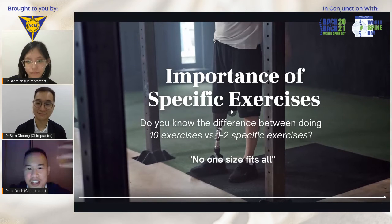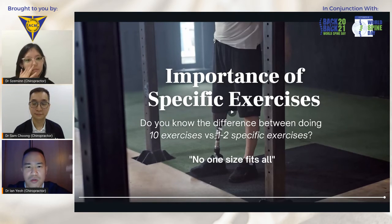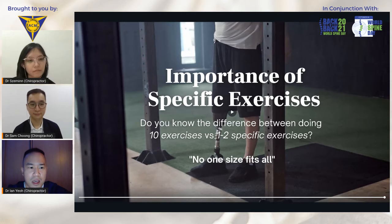So here's where we come in with our expertise to advise our patients, as Dr. Sam advised the young ballerina about her sport and catered to her individually. Like Dr. Sam said, there's no one size fits all for this kind of thing. Pass it back to you, Dr. Simin.